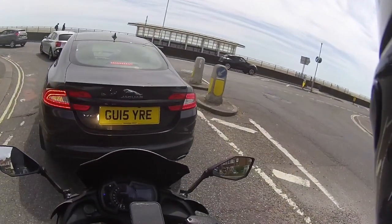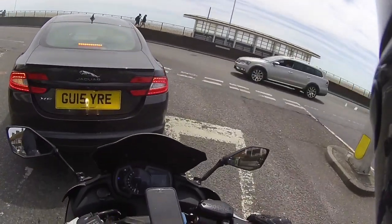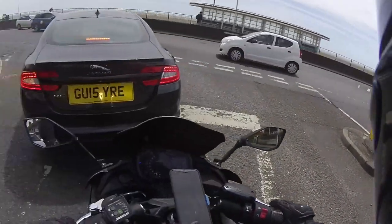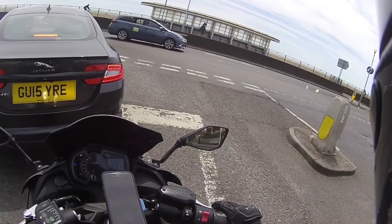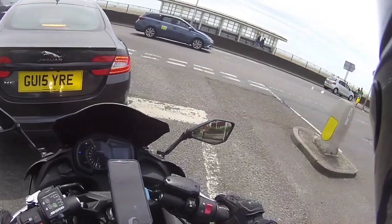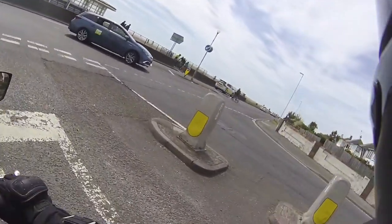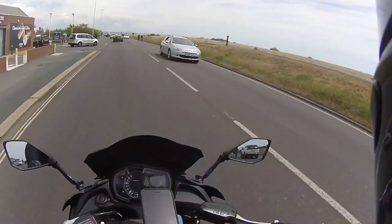So where are we again? We are in Lancing now, going off towards Brighton. And what I'm going to do is take you along the seafront a little bit, and then we are going to hook up and go on a bit of quicker road, a bit of motorway style road, just get you up to sort of 70 and show you how the bike performs at that kind of speed, whether or not it's a bike that you can do that with, which it absolutely is.